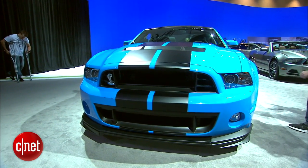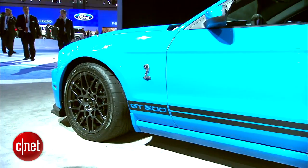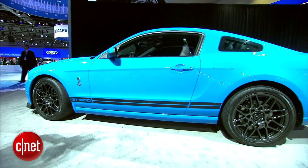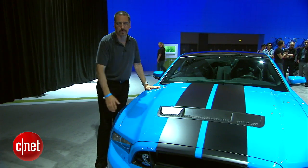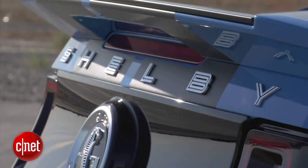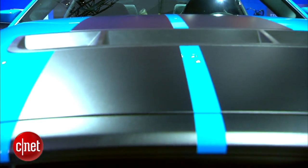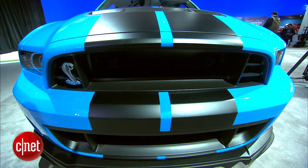And I've saved the best, well, at least the most, for last. The Shelby goes to 650 horse for 2013, 600 foot-pounds of torque. What will you do with that? Ford says that 5.8-liter supercharged V8 is now the most powerful production V8 in any car line in America. All I say is you're going to need parachutes because you might leave orbit and come back to Earth, if you're lucky.